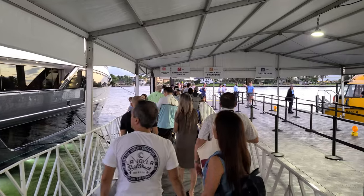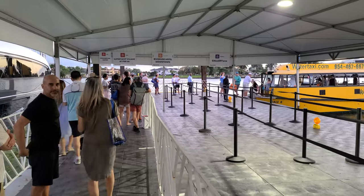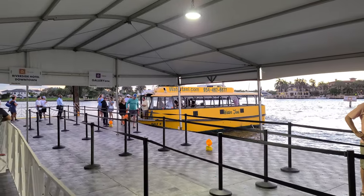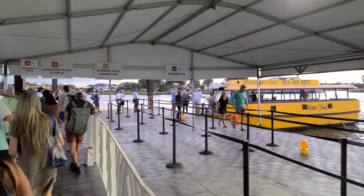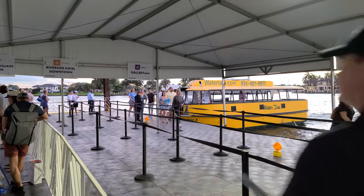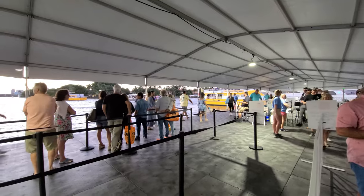Look at this for the SuperYacht Village. I think we're going to need a bigger boat. Oh, wow. Look at this. I mean, in the past, the SuperYacht Village never even had that many cars parked there, the way it gets full so fast. So it's definitely a much more popular destination than it was in past shows.